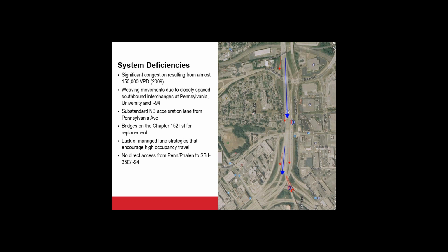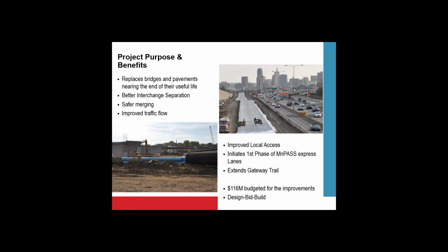And if you were on the Pennsylvania Phelan area and you're intending to go south on 35E or hit 94, you either had to weave through the local roadway system or go north on 35E, do the U-turn at Maryland, and then come down and hit these exits that you were looking for. So the project aimed to fix a lot of that sort of thing. This just gives an overview of those types of benefits. We talked about the bridges and the pavements that were ending their useful life.